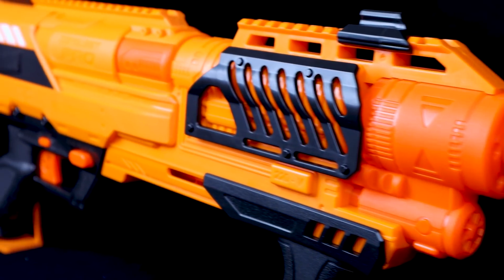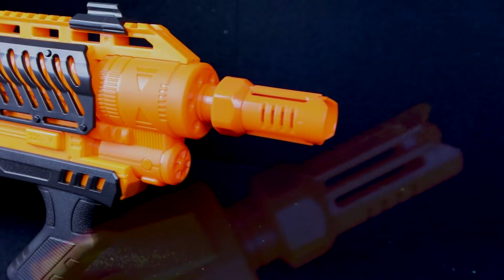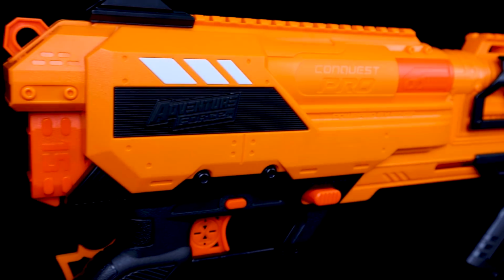Like overall, very nice. The controls here with safety on this side and fire on this side are nice because if you're right-handed, to switch to fire, all you have to do is come up and pop. It's actually one of the more comfortable safeties on a blaster I've handled in the last year. Like that is very mechanical, very comfortable, and it's very close to the trigger, which means even if you have wee fingers, it shouldn't be that much of a reach.